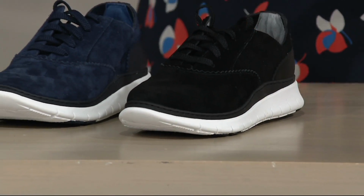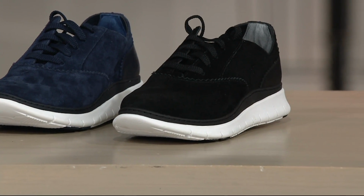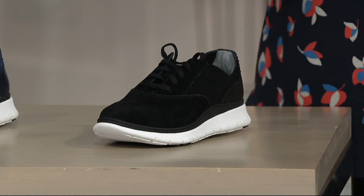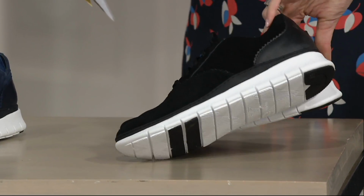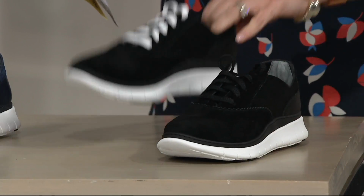Okay, so here they are in black. What we didn't tell you so far is we do have these in medium and wides. They come with 2 sets of laces. Now, I know you're probably thinking, that's not a big deal. It really is, because you're going to get that tonal color that you see right now, but inside the box, you're also going to get white. So look how different this sneaker looks just by switching up the laces. You get 2 sets of laces.